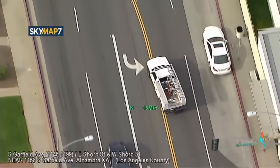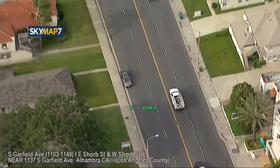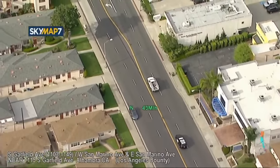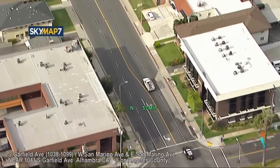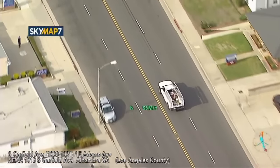Dangerous driving, high speeds, all over the road, desperate to lose police, and police doing their best to keep up with him. This is the first time he's actually slowed down a little bit, but man, the driving that we're seeing here with that type of vehicle, it doesn't take much to lose control.